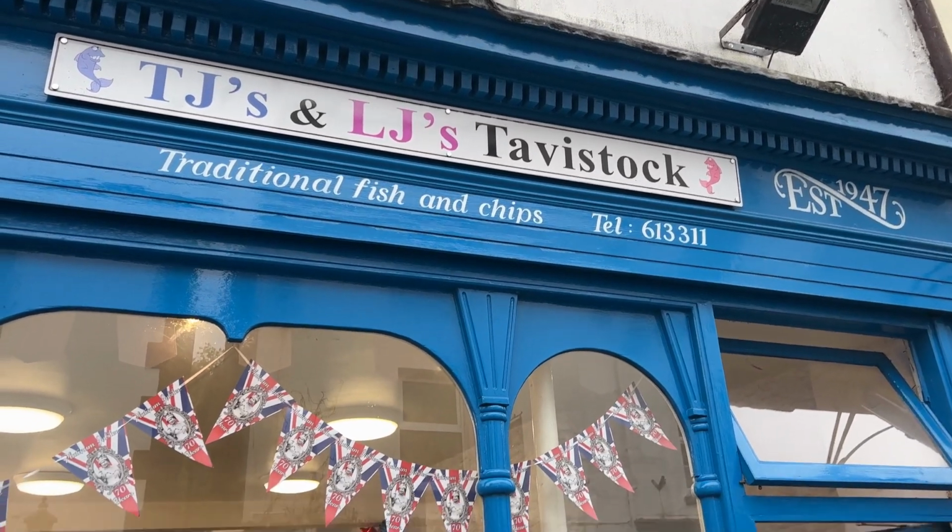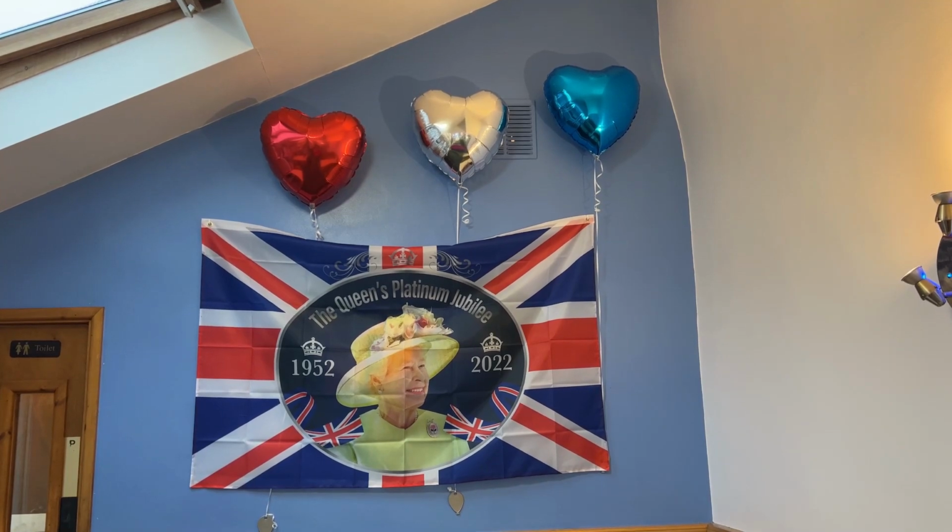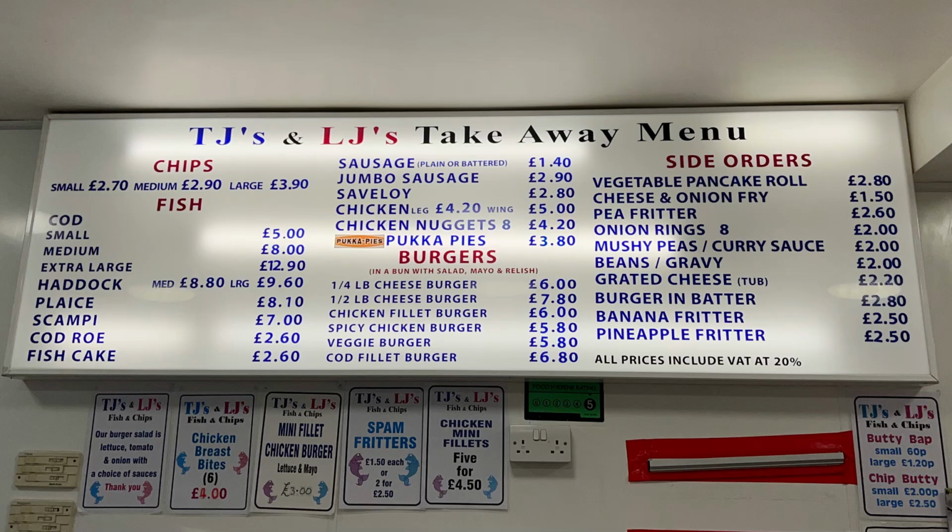And most good chippies are blue and white. I like this Jubilee display in the chippy. We each ordered a medium cod and chips. And then, thanks to Boppy, I am trying the pineapple fritter. And we're very amused by the fact that a grated cheese tub is on the side orders.